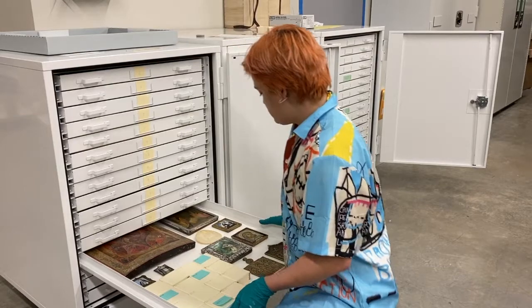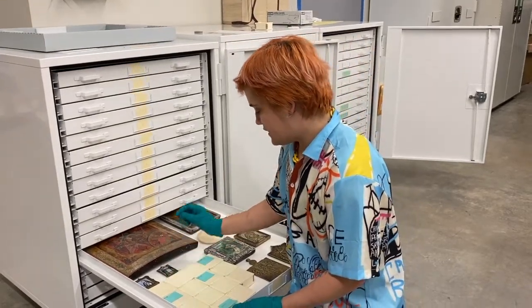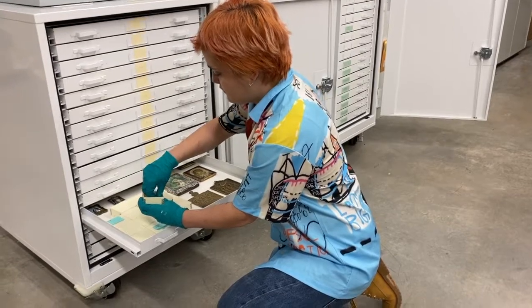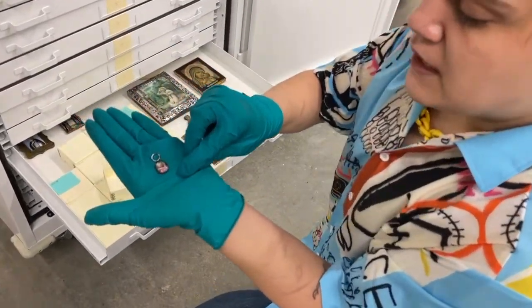These are more icons. These are some icons that are some of the smallest things you'll ever see. It's absolutely ridiculous. This is the head of St. John the Baptist.